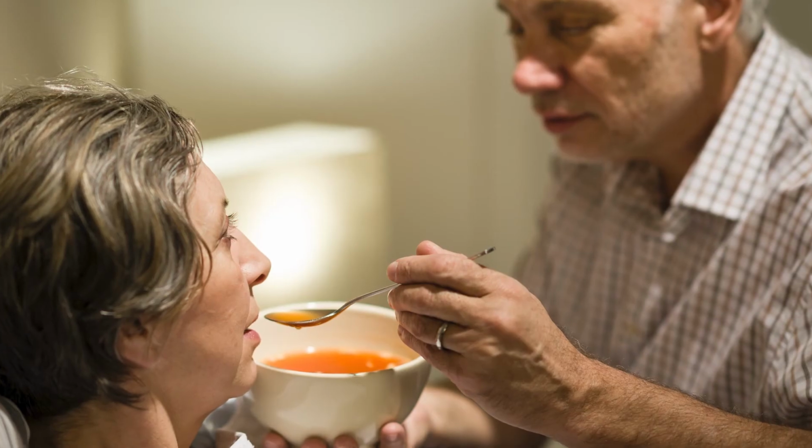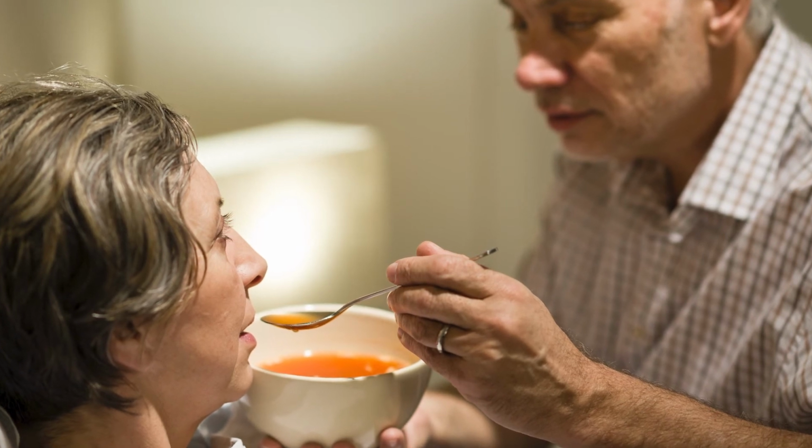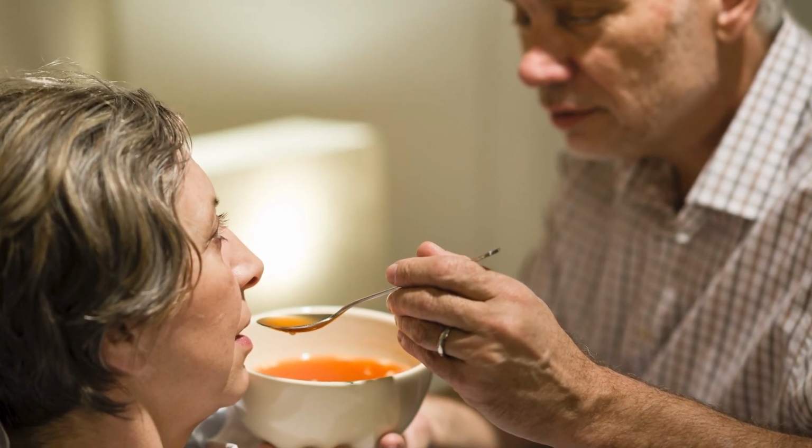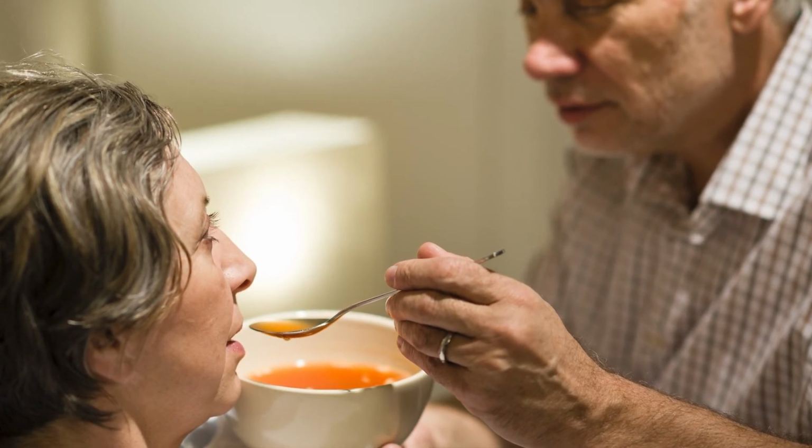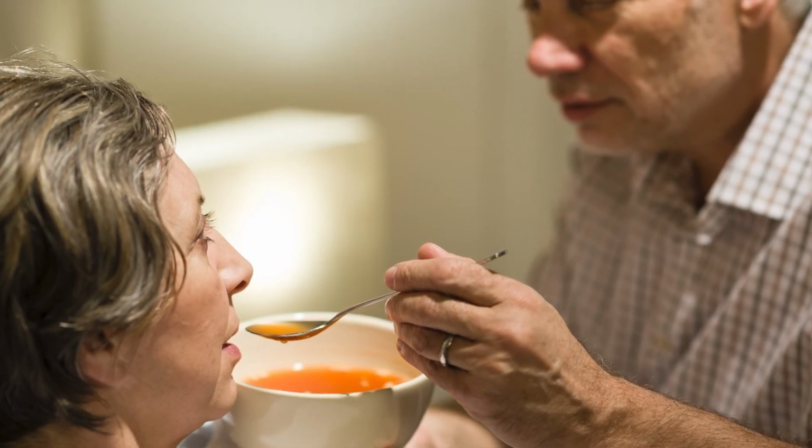Some people decide not to have a feeding tube. They can sometimes still get nutrition by having someone help them eat. With this help, they can continue to take in their favorite food and drink for as long as they want to. Every person is different, and the best plan for one person might not be the best plan for someone else.